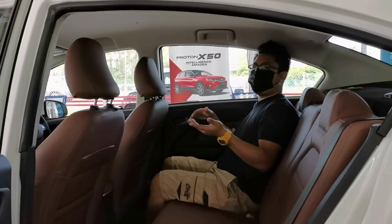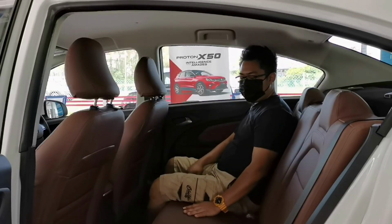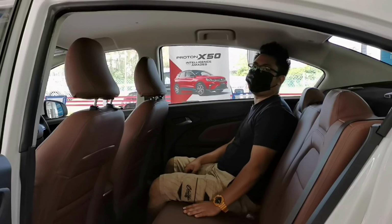So overall, in the back seat of the Persona, I would say quite roomy. And with the brown leather seat, it really gives that luxury vibe.